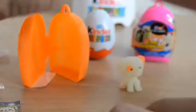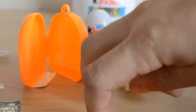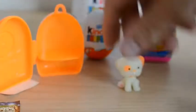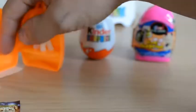So it's just a bit of fun, really. You also get this little slip as well to go in the middle. So let's put that in the middle there, like this. So that goes in there, like that. And then what you do is you put your dog on there like that, so it's a nice little display unit, which is really cool.